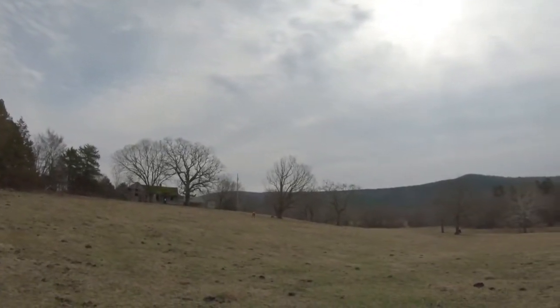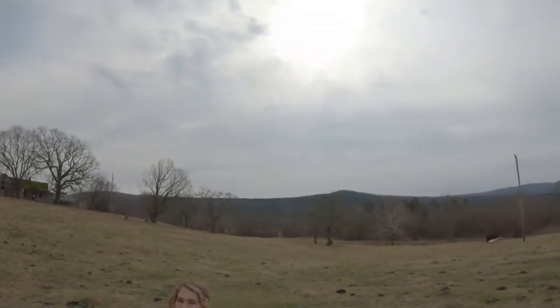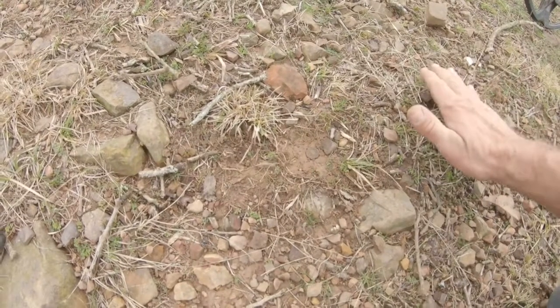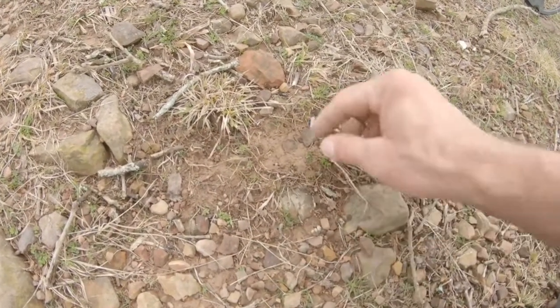Mountain man thinks he's found something. He's been digging a lot of holes. I'm going to work my way back up that way. I hit it with the metal detector, and it was right on top of the ground.